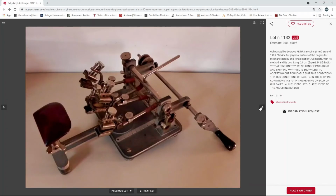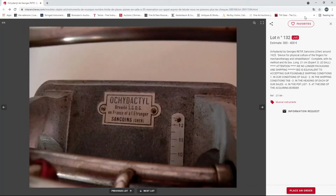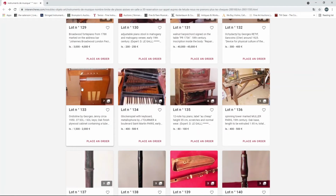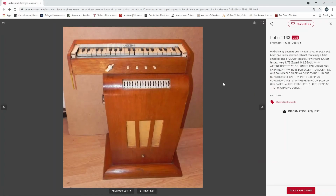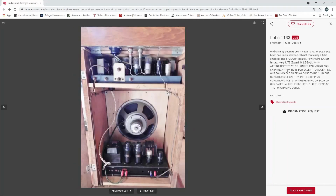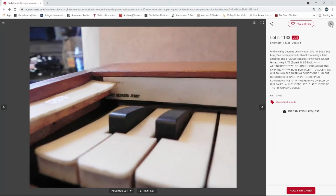Octidactyl by George Retief. A device for kind of finger exercising strength. It's quite curious. Don't see them every day. Ooh, an Ondioline by Georges Jenny, 1950. Never seen one of those before. Nice kind of valve amp there. That's kind of interesting.